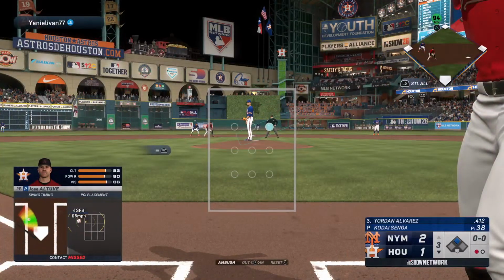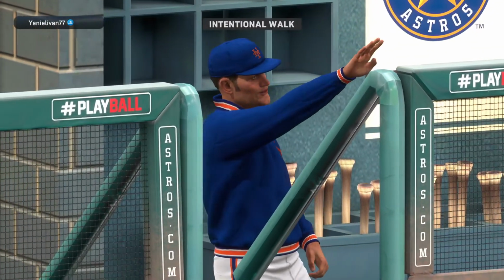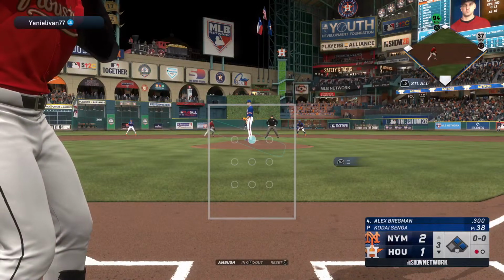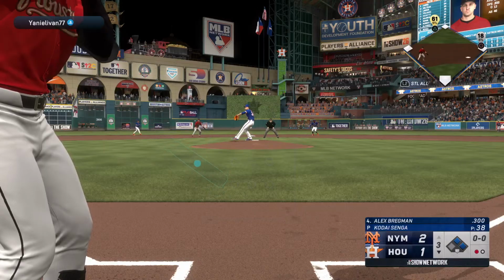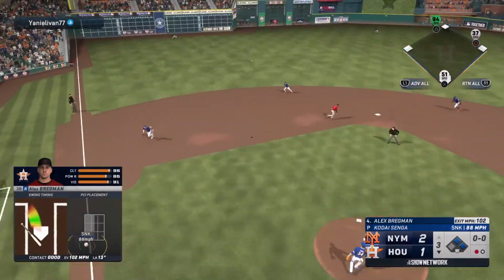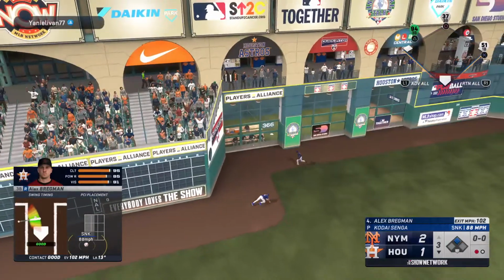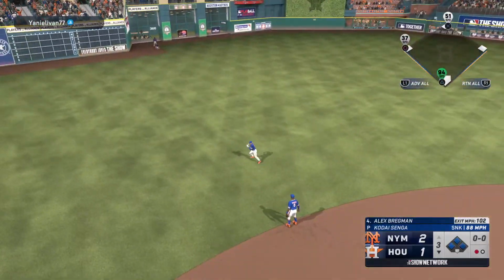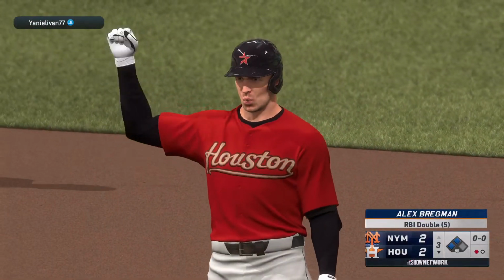Now it's Yordan Alvarez. Intentional walk coming here, and that sets up the double play possibility with 1 away and runners at first and second. He's 0 for 1. That one is absolutely belted. Dives, but it falls. And now it looks like extra bases. In comes the run from second. It's 2-2.